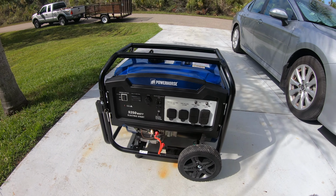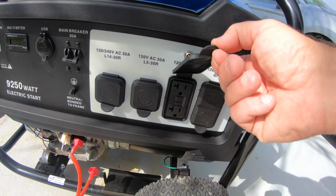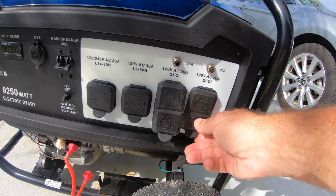And 30 amp hookups, 120 volt, and a USB charger if we needed it. Also, there's a power meter that when the motor's running, it shows you various functions. Great generator, ran flawlessly. No complaints at all, except one.